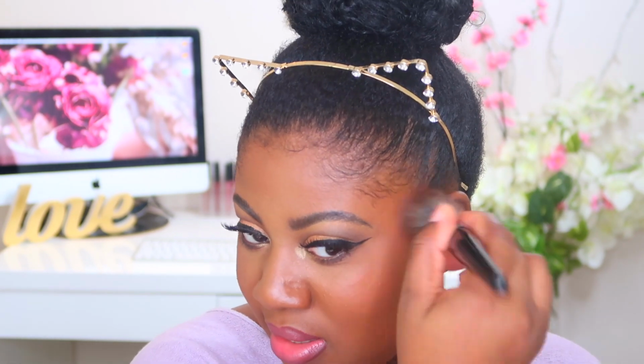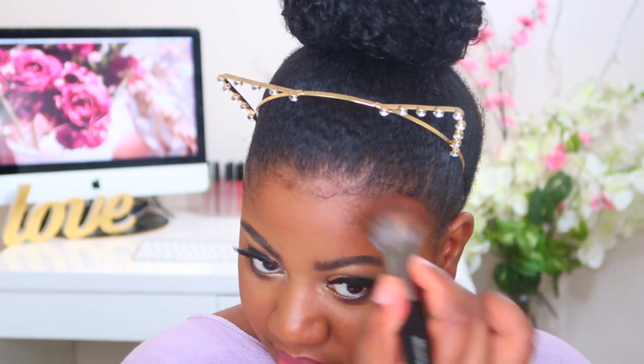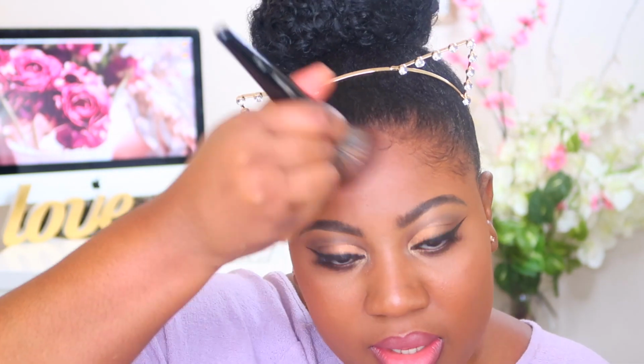Let's even it out. All I can see is redness. So it's adding warmth by just adding a little hint of redness. By definition, it's still realistically bronzing. It's just not giving me a lot of depth.